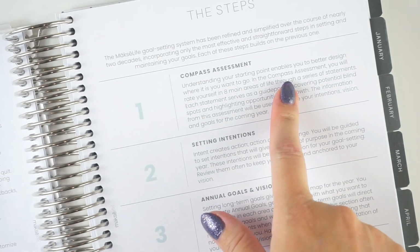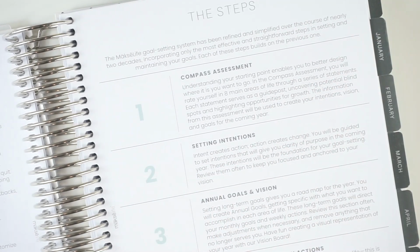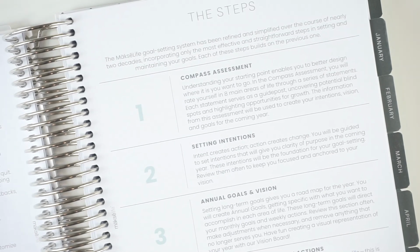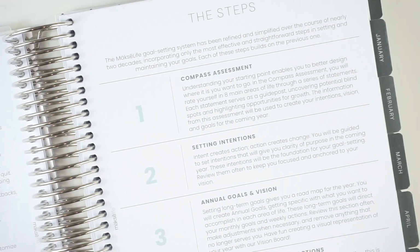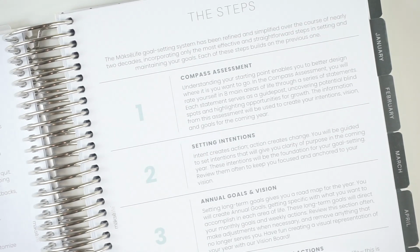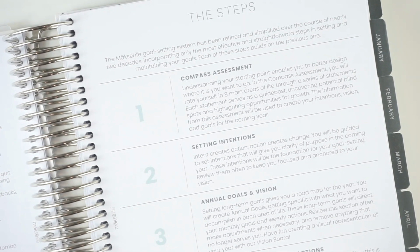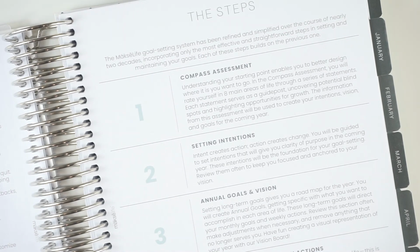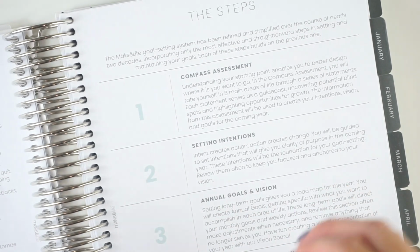So again, that starts with the compass assessment. It is a great tool for helping you think about your life in different ways that you hadn't thought of before. I really enjoy it. If you're a person who likes personality type quizzes, you'll like that, although this is more like rating different aspects of your life. It's also really helpful for deciding how to categorize different goals into which life area or category.